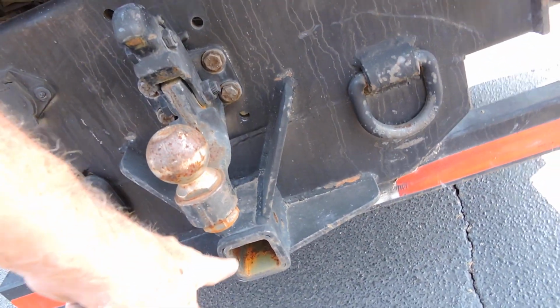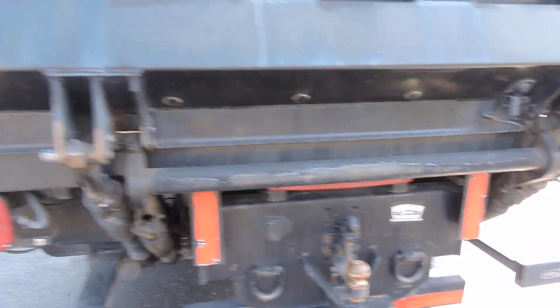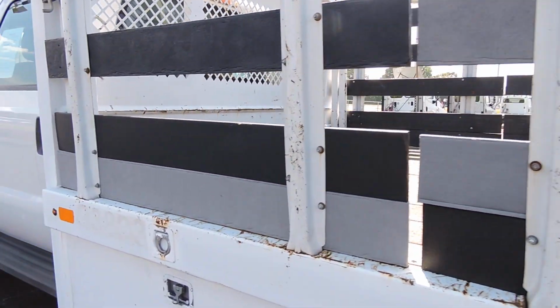And you got a standard, what is that, a 2-inch I guess it is, receiver hitch on the bottom back there. This thing is loaded to go anywhere. Look at those nice cylinders right there. No leaks, no drips, no errors. Nice, nice, nice truck. Super, super clean truck.